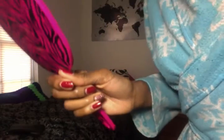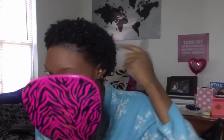Eyebrows. Oh no, I need this mirror. Alright, so eyebrows, you guys know the usual black and brown eyeliner pencil. I'm going to try and keep them on the thinner side today. These colors are popping, they're really cute. Okay.